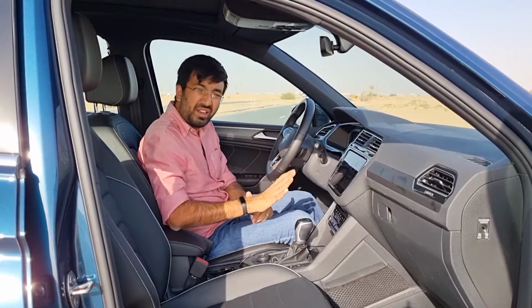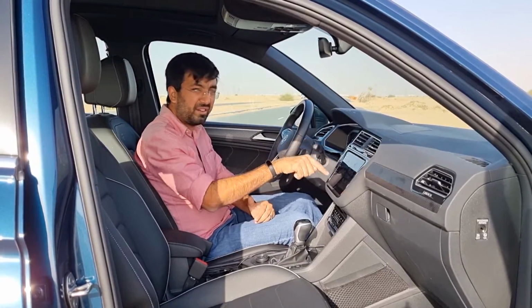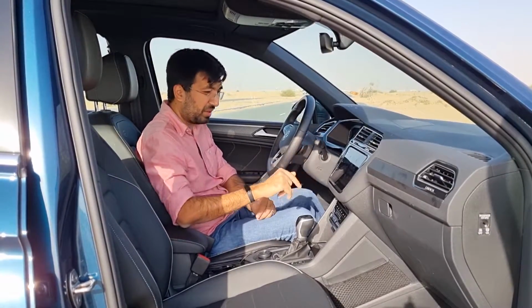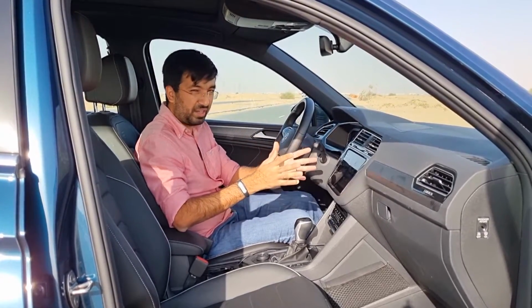The thing is, this screen is a little bright and glossy, so it's a fingerprint magnet that way, so you have to wipe it a lot. Like right now also I can see a lot of fingerprints that this screen has.